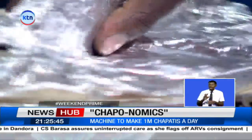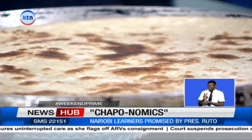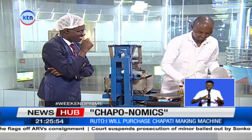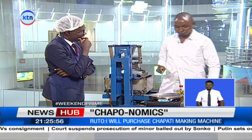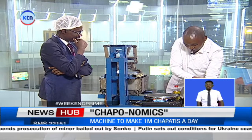What do they do at the pizza place? Not pizza place. The machine is called a pizza press. Oh, pizza press. Okay. So I got an idea that if pizza can be pressed using a machine, even chapatis can be pressed the same.